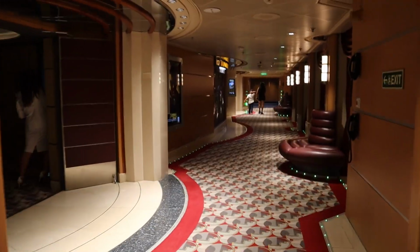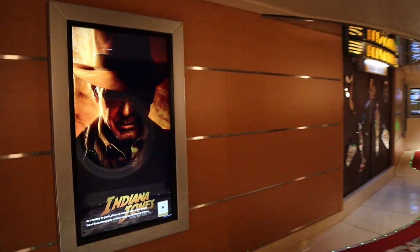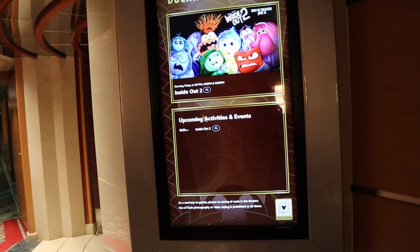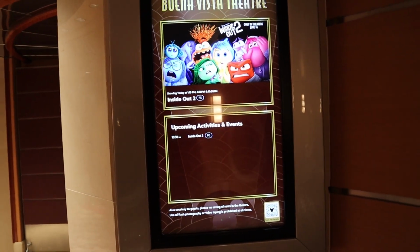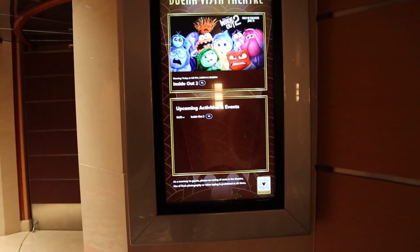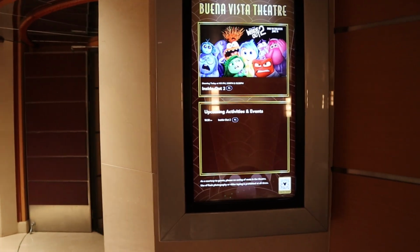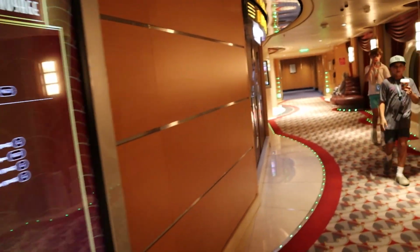Now continuing down deck 5, here we have the Buena Vista Theater, and the Buena Vista Theater is where they show movies. It's literally just a movie theater. The amazing thing about Disney is that they can show first-run movies. So right now Inside Out 2 is only in theaters, except here on this cruise we were able to see it. They showed it a number of times. They also showed Deadpool and Wolverine, which premiered this weekend, so that one is theater only, but they had it on this cruise line.